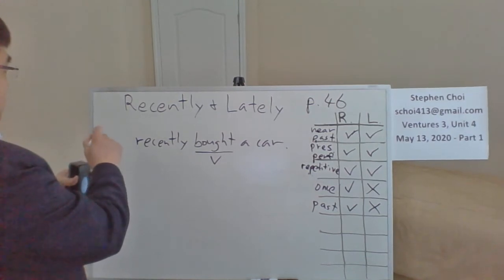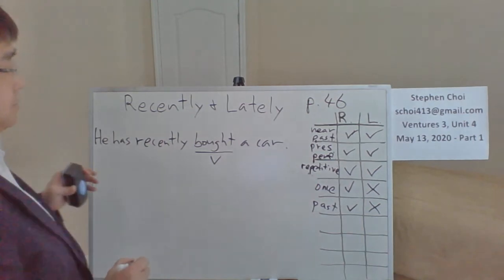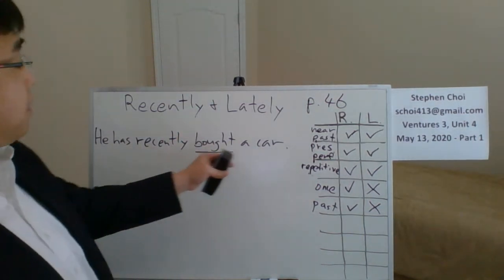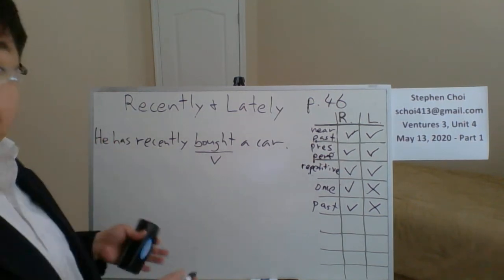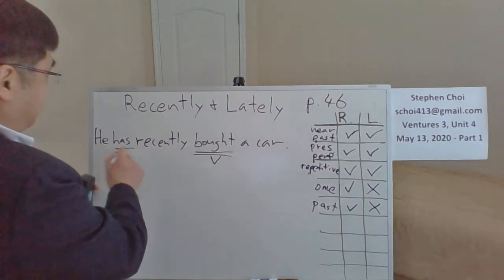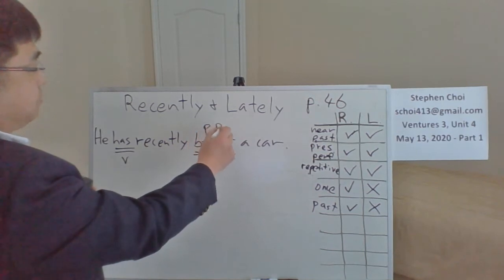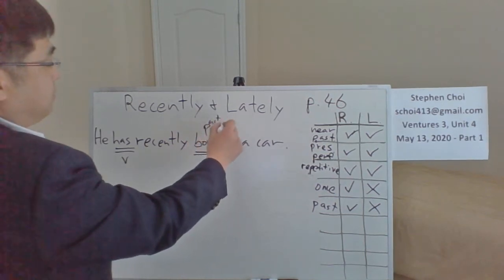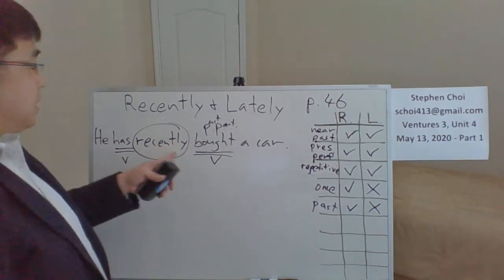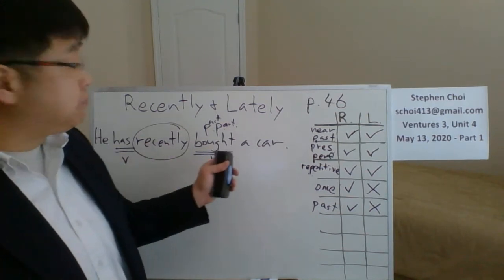Let's make this present perfect because we have to use both examples. He has recently bought a car. That's a perfectly good present perfect sentence. These are the verbs. He has bought a car. And this is the past participle, right? So with recently, you can put it before the past participle. He has recently bought a car.